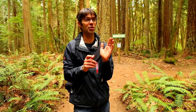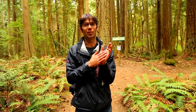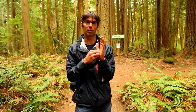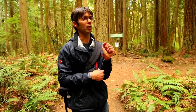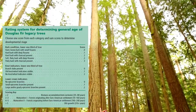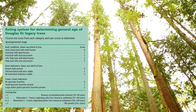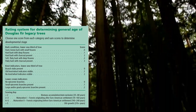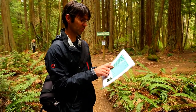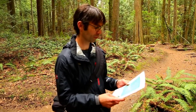So epicormic branching simply means branching that occurs on the surface, the skin surface, the epicorm, as a result of this sunlight hitting the bark process. So up above, we can see some sprays of young branches that are in that fan-like pattern, and they're small, so I would give this a 1 point for small epicormic branches present.